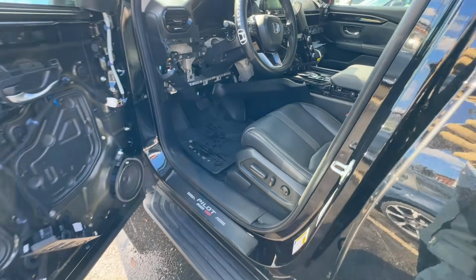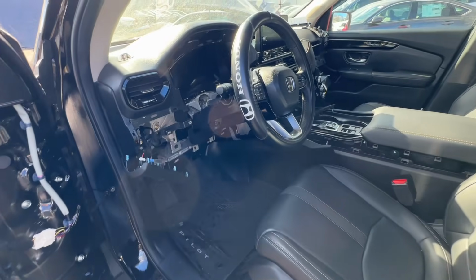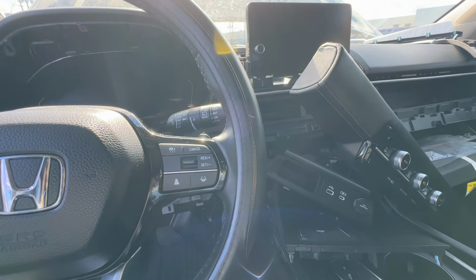So again, as we see here, this car is apart, and we are once again just driving this to try to replicate the customer's concern. But over here inside, we haven't had many issues.